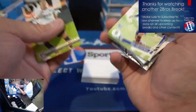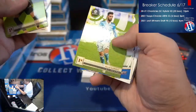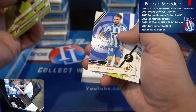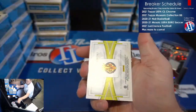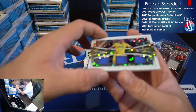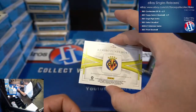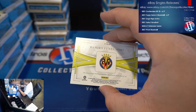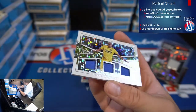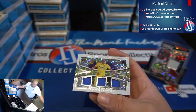Rachic, Ontiveros, Kubo, Mendez, Marti, Pelotero, another hit, 11 of 49, Ramiro Funes Mori. National Treasure, Treasured Threads, 11 of 49.